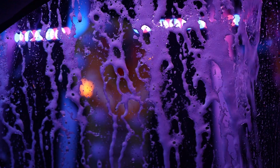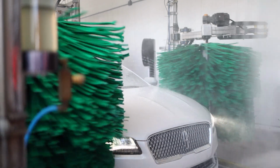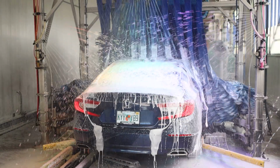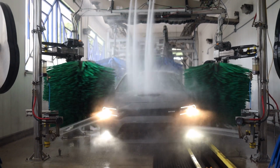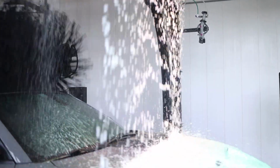Water is the most essential element in a car wash. You can have equipment, soap, and everything else you need, but if you don't have good water, and the right water, cars don't get washed. We like to say every good car wash starts with good water.